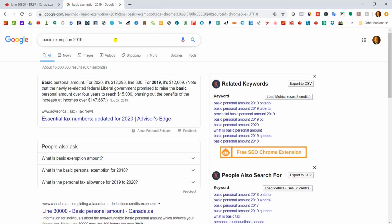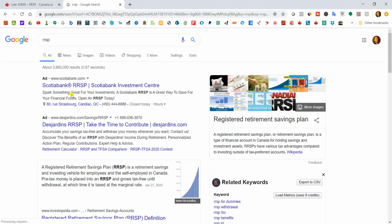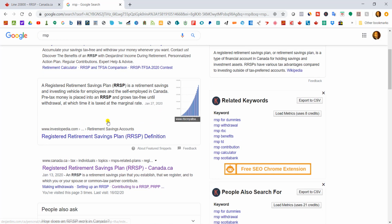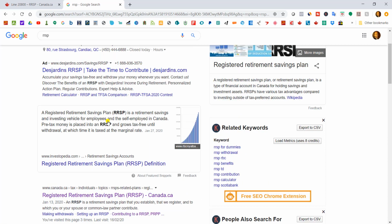Now, where should you contribute? Now, if you actually do a Google search on RSP, you're going to see a lot of bank ads. Scotiabank, Desjardins. Earlier this morning, I saw BMO and RBC. So you're going to see banks promoting RSPs right now. And on March 2nd, banks are going to be super busy. There's going to be a lineup.